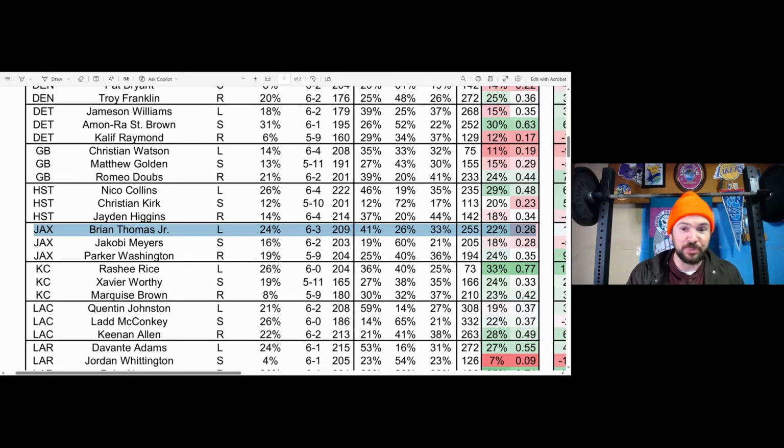He's got one of the worst matchups this week, coming back off of an injury, but without Travis Hunter. Jakobi Meyers is there, but Jakobi Meyers is a slot. Brian Thomas Jr. runs routes on the outside 75% of the time. He's run the most routes. His target share is great, dude. 22%. That's not elite at 24, but it's still pretty damn good.